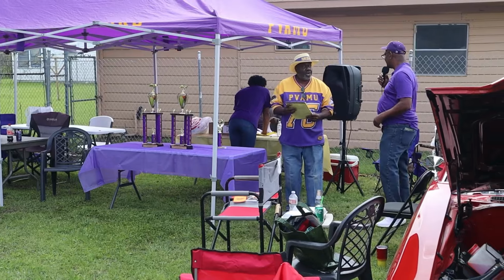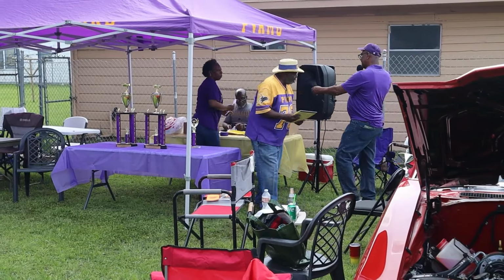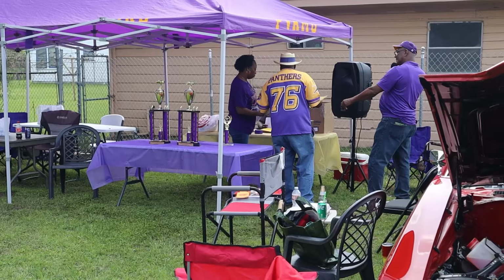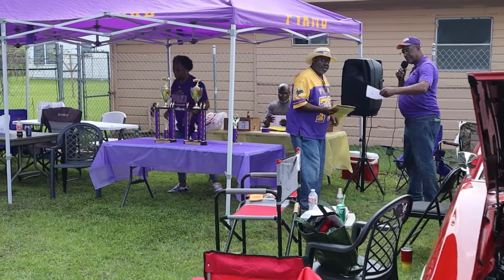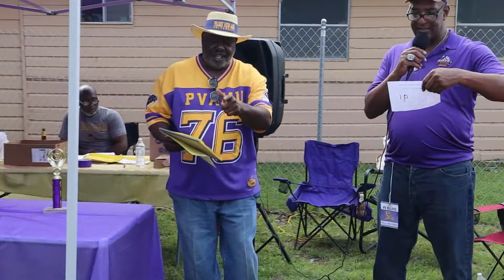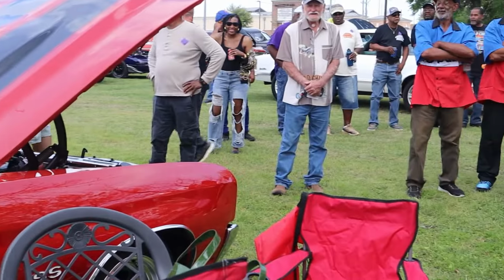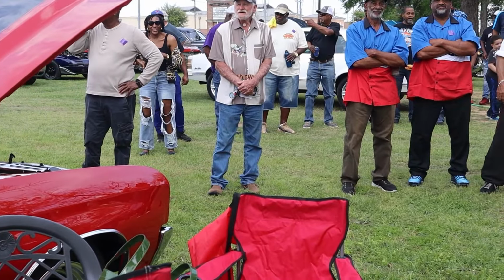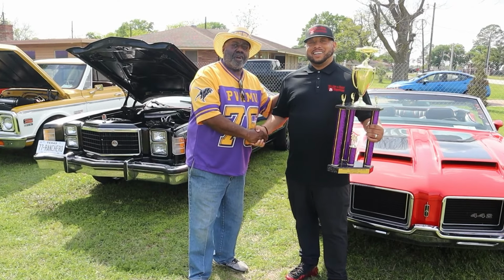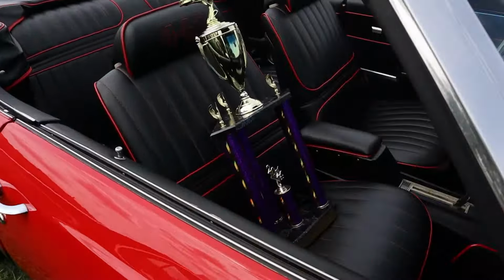Overall car in show is number 91. Red and Black Collection, '71 442 Oldsmobile Cutlass. Congratulations, here's the trophy. You get the big dog today. Let's give him a nice round of applause. That is for best overall car.